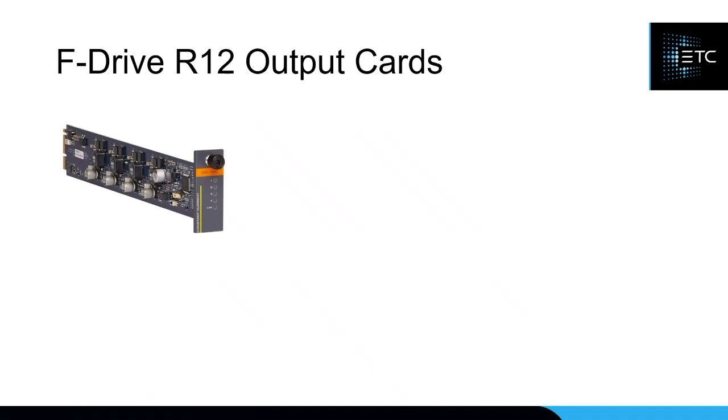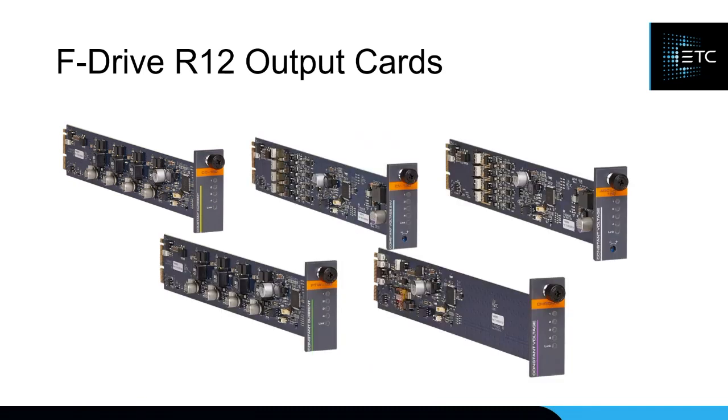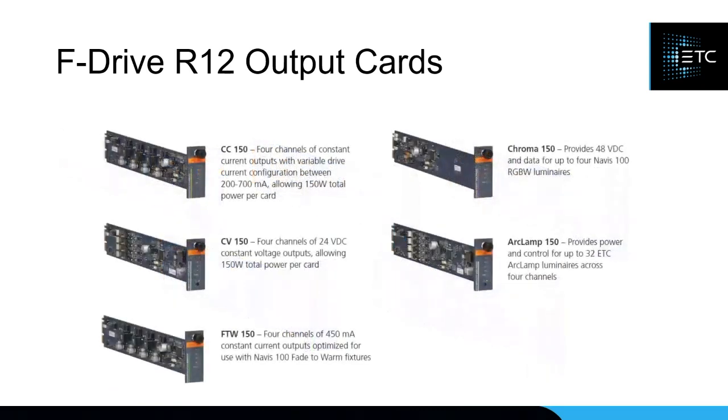Well, this is an output card. In fact, there are 5 output cards, and those 5 output cards each do something different. So we'll take a closer look at each of the 5 that we're having ready for launch. And the first one we're going to talk about is the CC150 card.